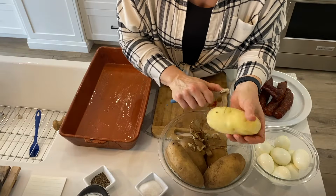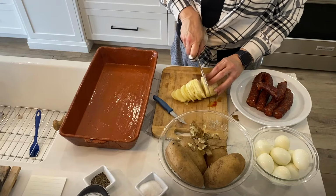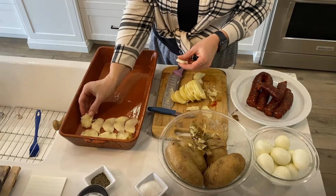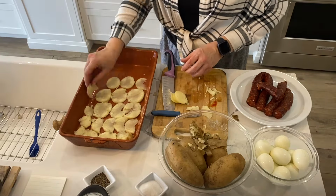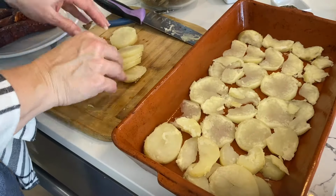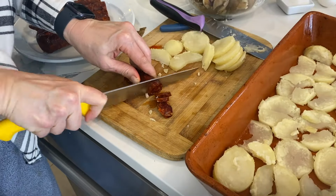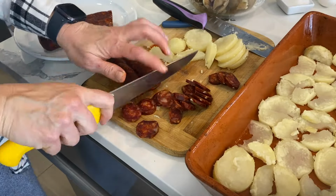So after I peeled my eggs, I continued on peeling the potatoes, and then I'm going to start slicing them, and I'm slicing them to about maybe half a centimeter slices, and I'm going to layer them into the greased dish that I added some olive oil to the bottom just so the potatoes don't stick. And then once I have the layer of potatoes down, I'm going to add a layer of eggs, actually a layer of sausage, and then I'm going to go with the layer of eggs, and then I'm going to add a little bit more sausage, and then I'm going to finish it off with the layer of potatoes on top.